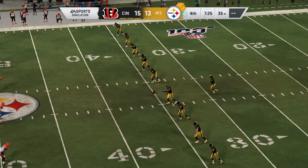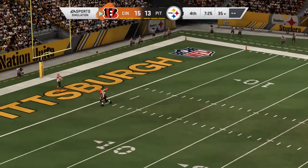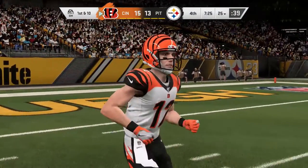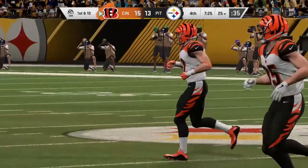Boswell now to kick it away after the touchdown. That'll be taken in the end zone. And no run back here. This will be a touchback, and it comes out to the 25-yard line. Cincinnati now ready to take the field.